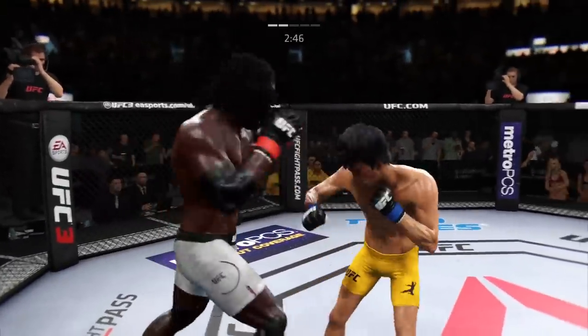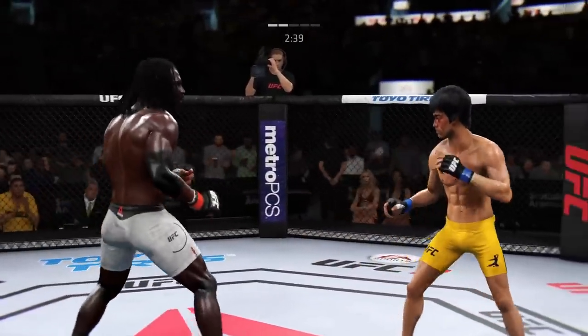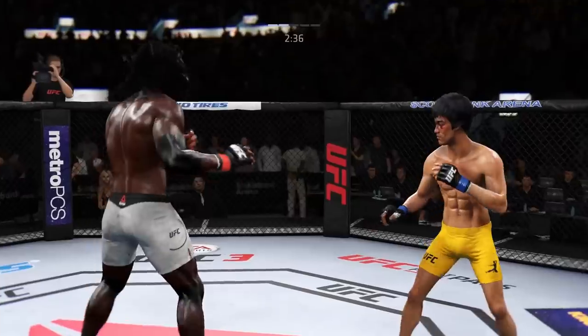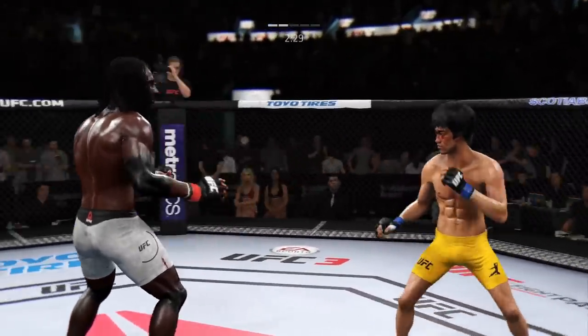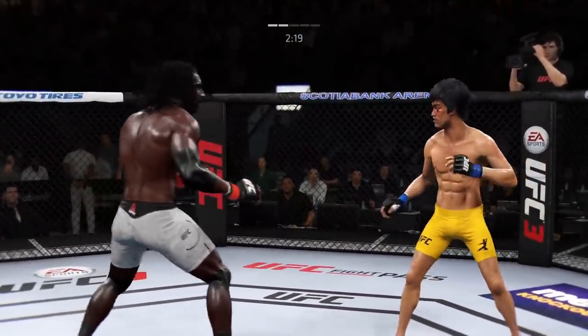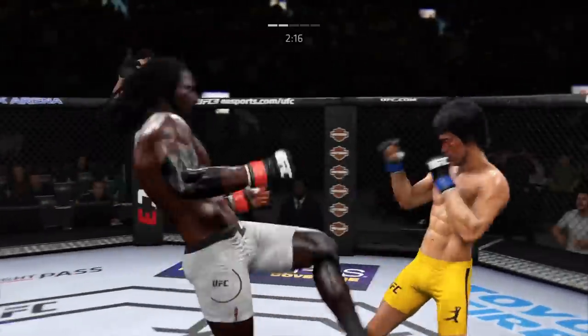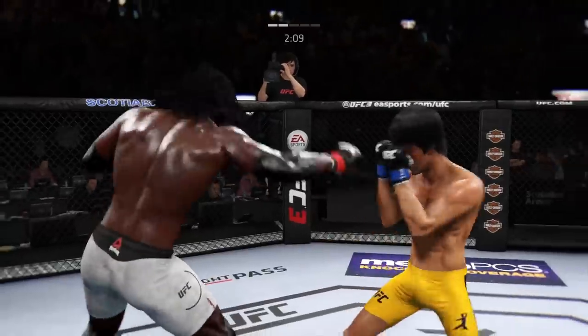Well, he has really picked up the pace here in round two. Much more aggressive than we saw in round one, and now starting to find himself in the pocket. Oh! How about that shin? Beautiful right leg kick there. Lands that kick to the leg.